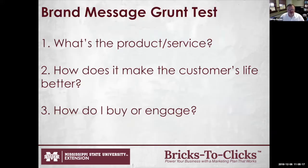So here's the tool. It's something I call the brand message grunt test. You want to be so clear that even a caveman can understand these 3 things. This is in all your marketing collateral, on your website, your social media, whatever you're doing to build your brand, your food-based brand.